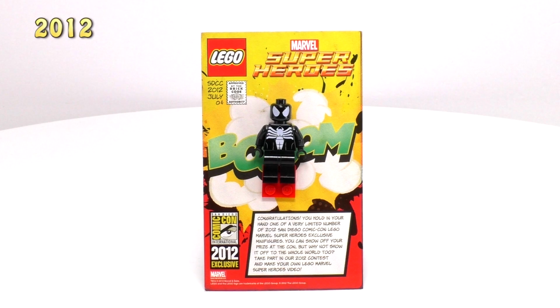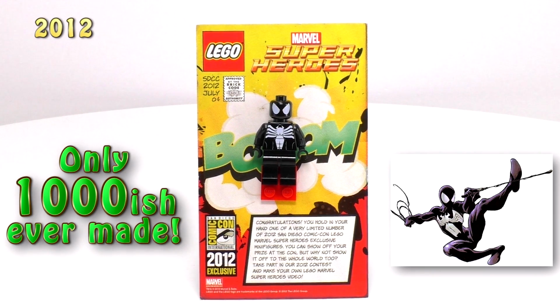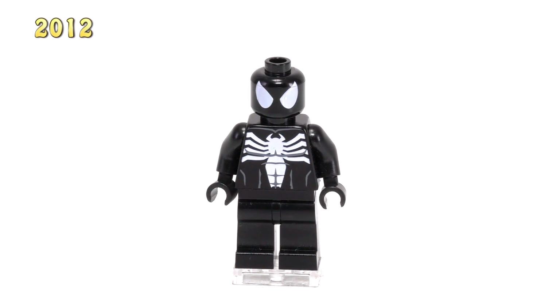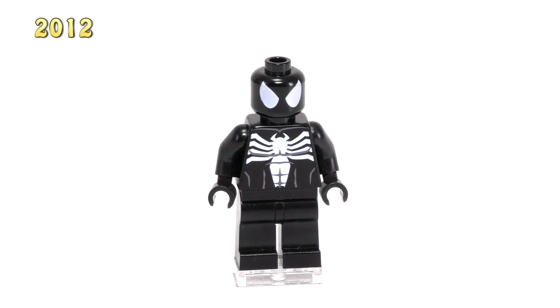This is the black suit Symbiote Spider-Man from 2012. He was a San Diego Comic-Con release. There were about 1,000 of them ever made, which of course makes him extremely rare, though when you're looking at him up close right now, the detailing for him is relatively simple. The only thing that really makes him unique is the print for his head.